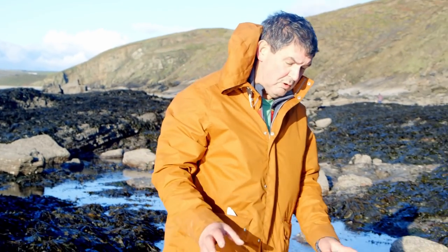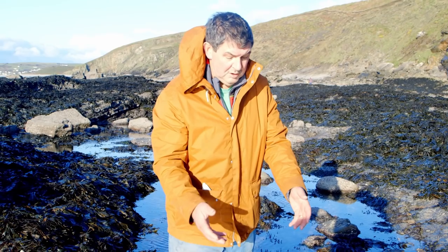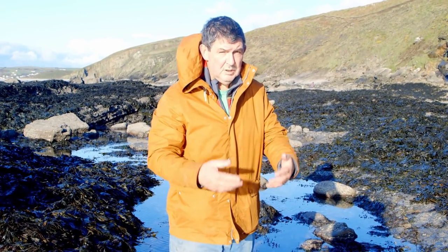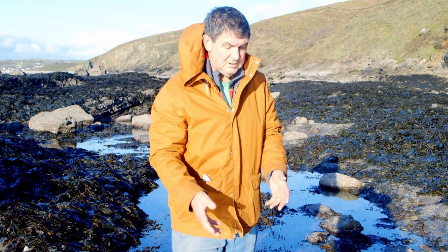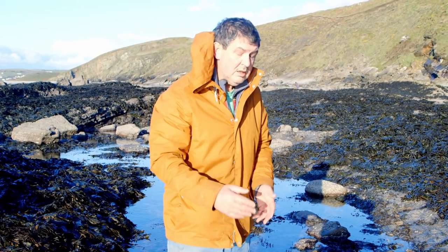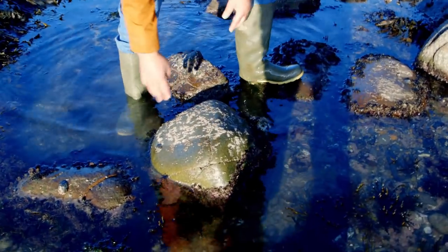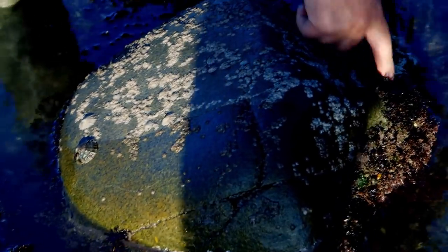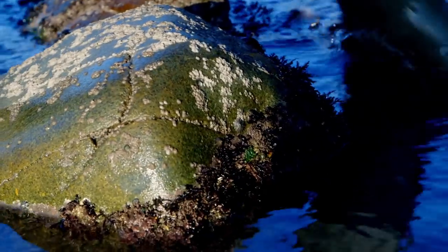Now we're going to turn some stones over and see what we can find. But before I lift the stone, I'll tell you that after lifting the stone, always return it to its original location, because animals have evolved to live under the stones and not be exposed to the air, so always put them back. So on the top of this rock, you can see a few things. Got limpets, a few barnacle species, a few types of seaweed. But lift it up, see what's underneath.